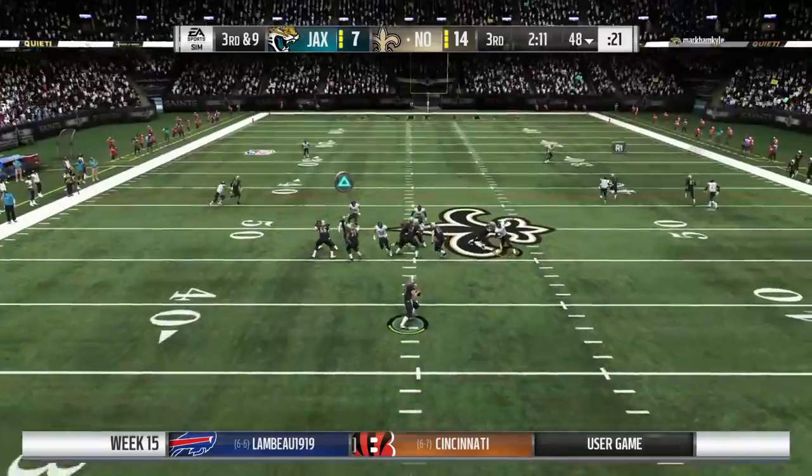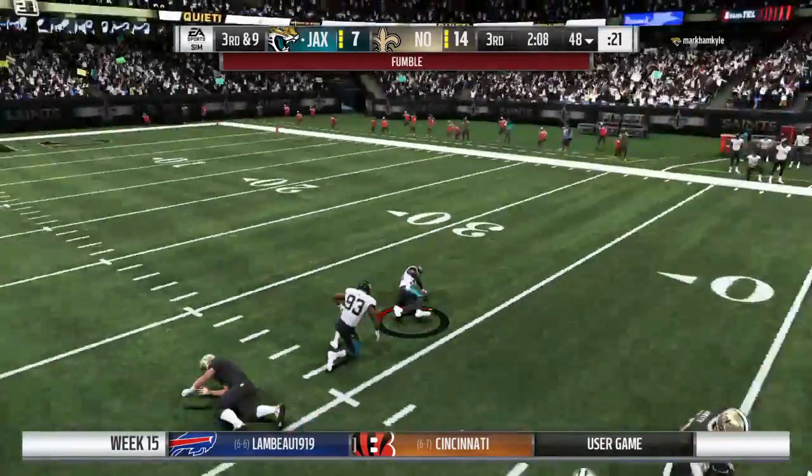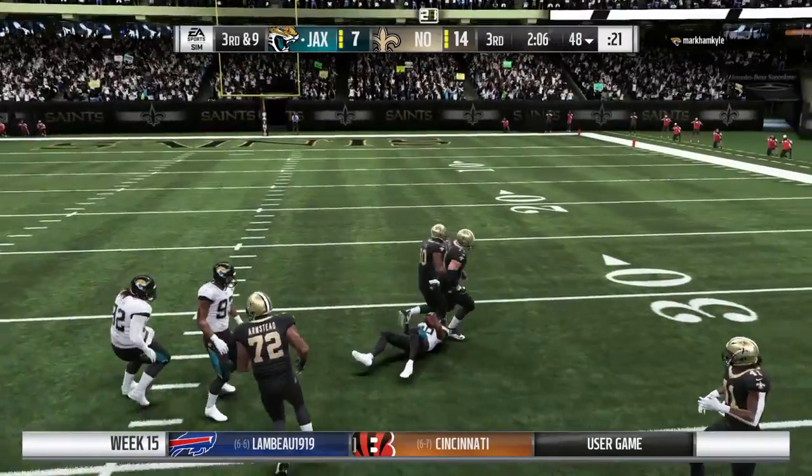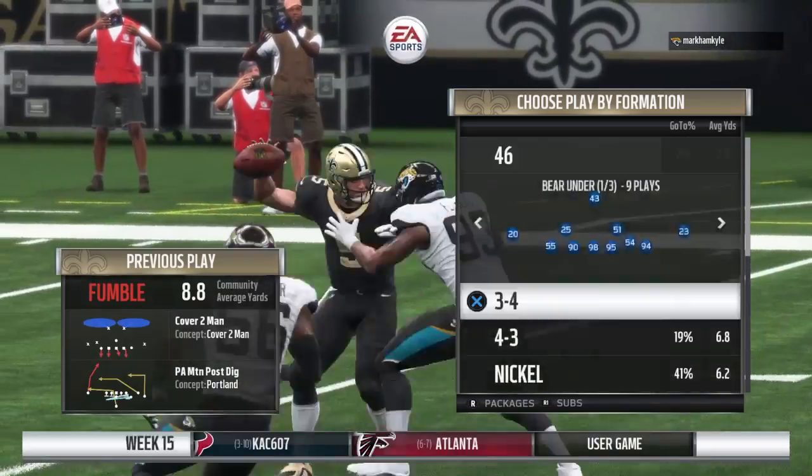Play fake. Here's Prescott. Oh, Prescott stripped. And did the Jaguars come up with it? They did. A little careless with the football. He also had a fumble loss last week, didn't he?